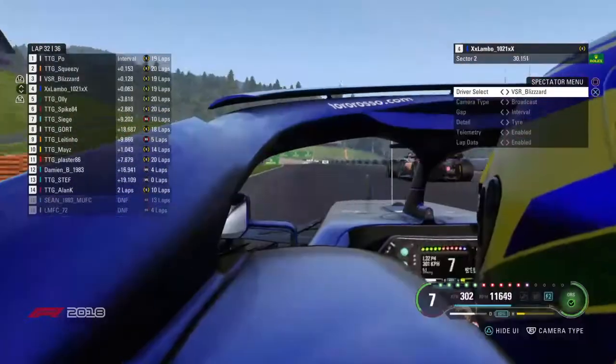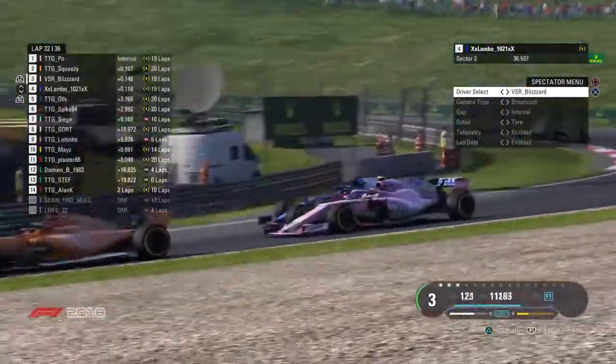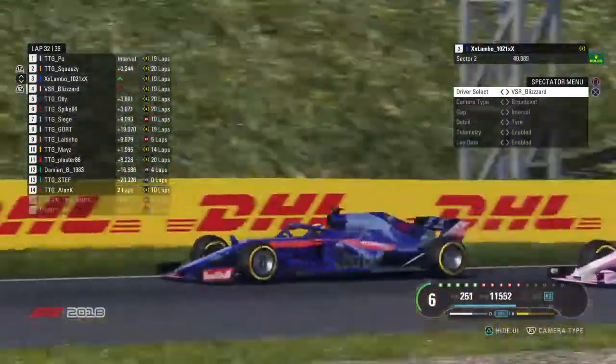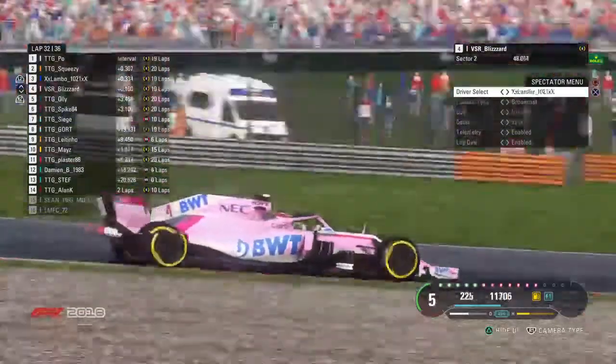Unbelievable. But here comes Lambo now, trying to go down the inside of Blizzard here. And Poe holds on to the lead of the race. Blizzard locking up there. Lambo drops back to P4. Side by side now with Blizzard as they head through turn 5. Now towards turn 6. And Blizzard here in the blink of an eye has gone from leading the race down to P4. That is how intense this battling is at the moment.